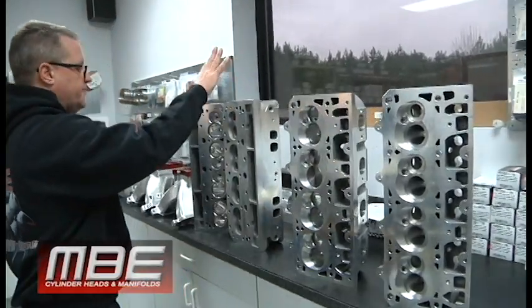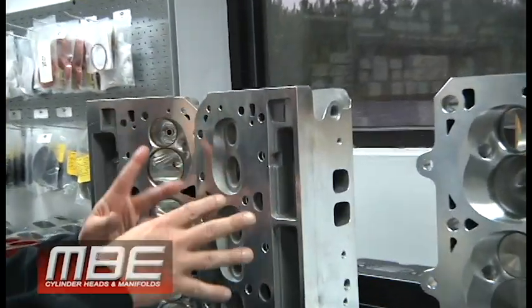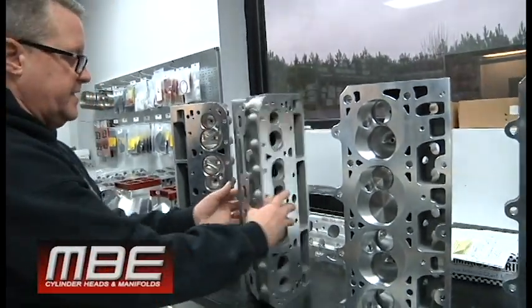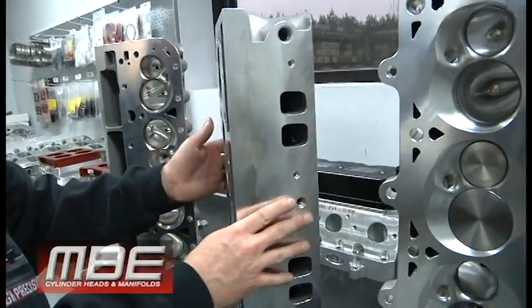Okay, then we got our 13 degree and our 10 degree. Biggs went and grabbed the raw casting first. So we have a 13 degree casting and a 10 degree. To the blind eye, they look identical. You can't tell the difference. So that's how that starts. You can see, once again, no spark plugs, nothing in it, no seat bores, guide bores, and everything, so we can dictate it. So we have 3 different versions of this.